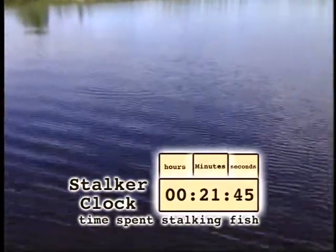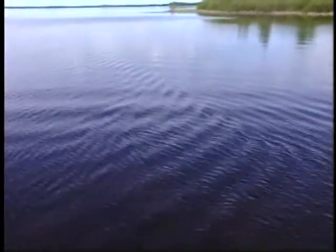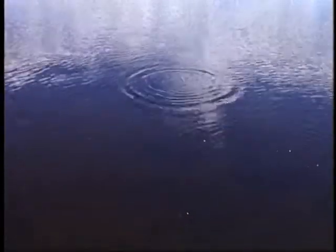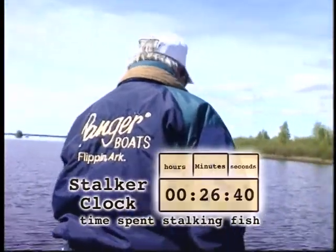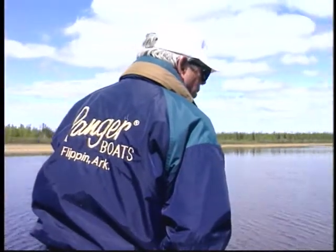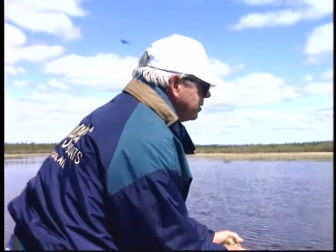Oh, out of here. See that fish? Right behind where I just threw. He's on it, gonna eat it. He's looking at it. Oh man, she just darted right up to it. She's looking at it. She's got her eyeball on that lure. Hard to do this when you take your eyes off of them. Well, it's hard to do it all together. There she is.